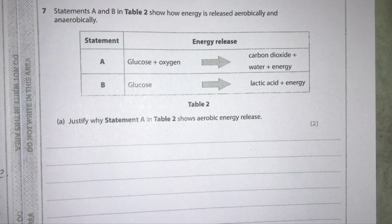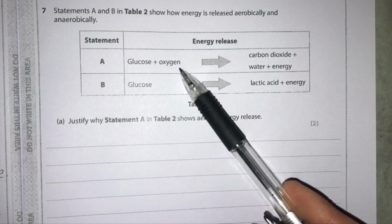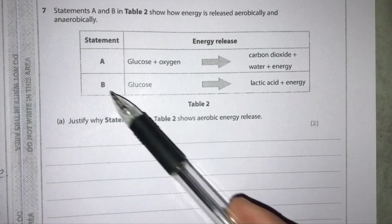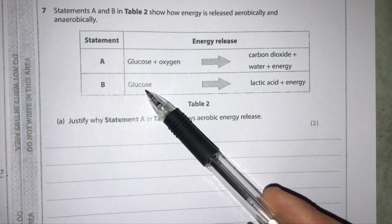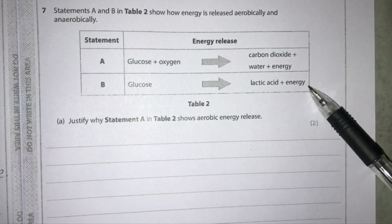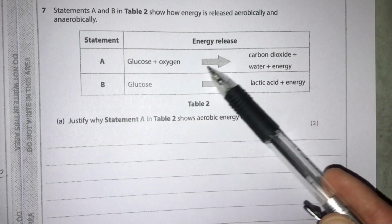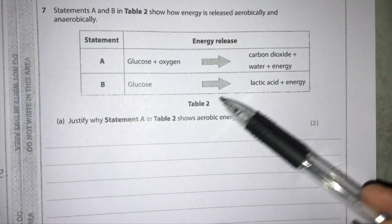Question 7. Statements A and B in Table 2 show how energy is released aerobically and anaerobically. So A is the equation for aerobic respiration, glucose plus oxygen gives carbon dioxide plus water plus energy. And B is the equation for anaerobic exercise, glucose gives lactic acid plus energy. But it doesn't tell you in the table which one is aerobic and which one is anaerobic. You would need to know this from your revision.